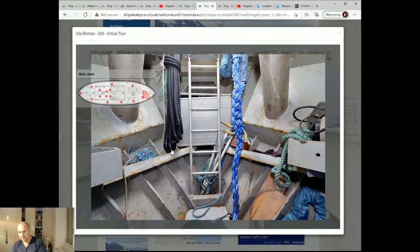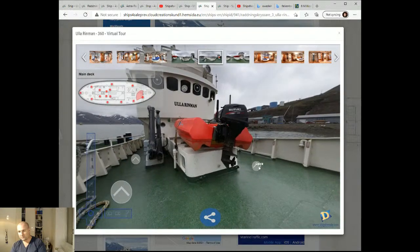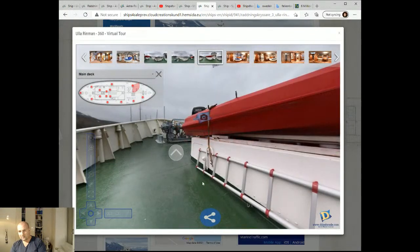Okay, your forepeak there. I guess you got your chain locker and storage of different things. So okay, you don't want to be ever sleeping up the front, so that's good. So we head down the port side.